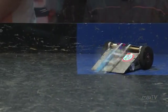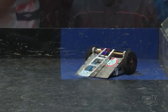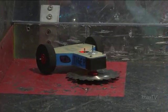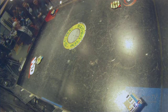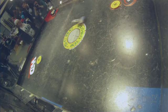Yeah, and he was doing really well today, very skillful driving, but he went up against some tough opponents and just couldn't keep it in till the end. Okay, both robots ready. Let's see who's going to win. 3, 2, 1. Fight. We are underway.